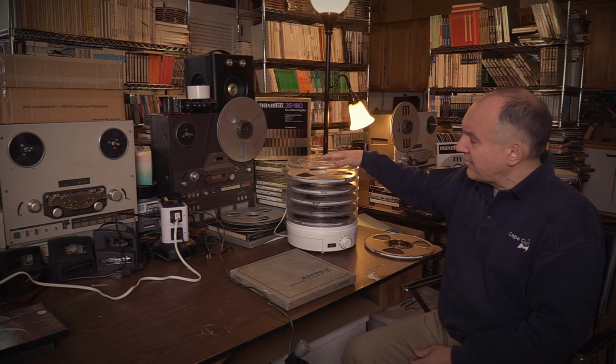I had a previous apparatus that I used, and this is a little bit funny. I built it using a cardboard box, a small hair dryer, a meat thermometer, and a flap. I was able to control the temperature at 140, and it had a baking rack, and I put the tapes in the rack, and that worked well because you had the convection of the air to pull the moisture out.